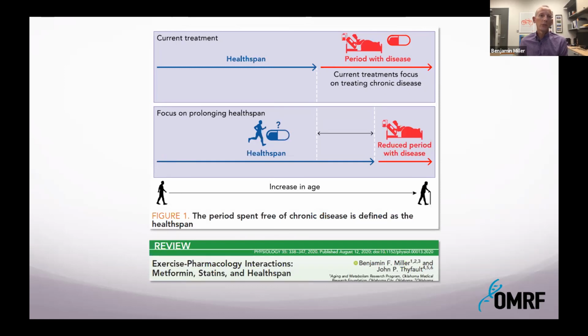Many of you will be familiar with this if you study the aging process. We are really interested in the health span, this period spent free of chronic disease. I think this definition of health span is one that's continuing to evolve, but the version that we use is that we are free of chronic disease. So once you start to accumulate chronic diseases, you're no longer in the health span. With treatments and healthcare, we've become very good at prolonging lifespan, but we've also become very good at prolonging this period spent treating chronic diseases. In our lab, we're really interested in how to prolong this period of health span in order to compress the period spent with disease. So we're really interested in adding quality to the years rather than quantity to the years.